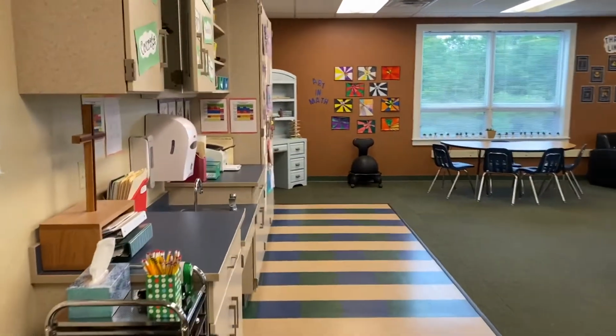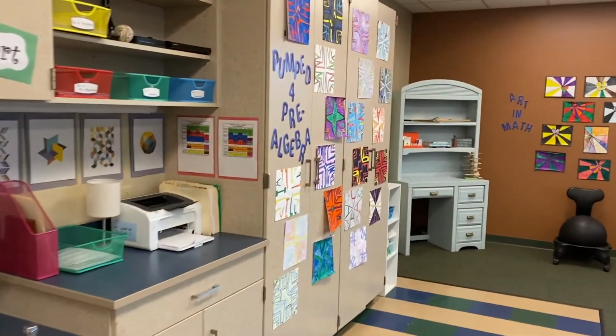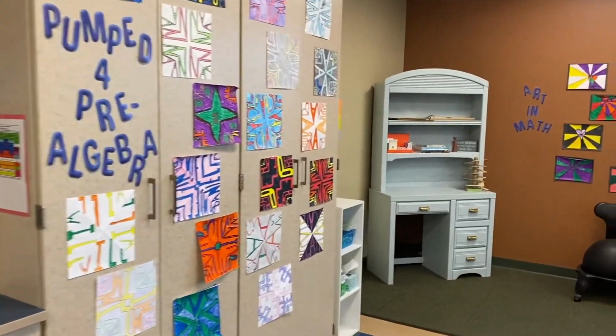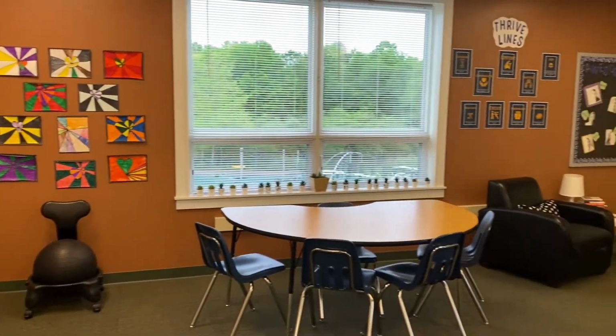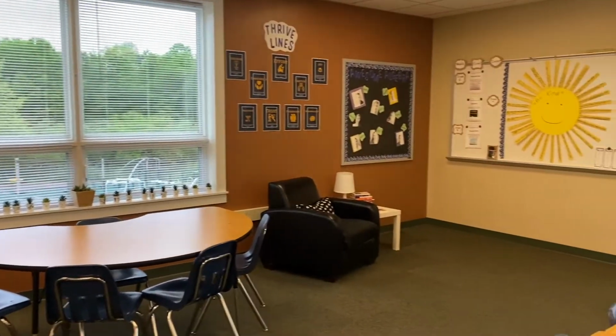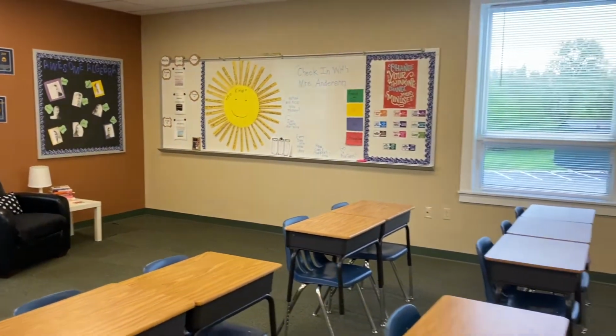For math, we do break up into smaller groups. We actually bring in an extra teacher each day so we can break up into smaller groups. As an 8th grade student, you could be in geometry and get high school credit. You could be in algebra, or you could be in pre-algebra. So there's 3 sections.